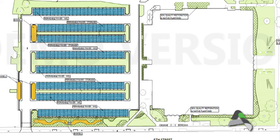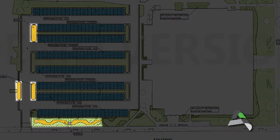The project entails the installation of a permeable paver system placed over a rock base that will filter stormwater as well as control the rate at which stormwater will be released from the site. The current parking stalls will be replaced with these permeable pavers. These areas are shown in blue on the graphic. There are biocells that will not only allow for infiltration and control the water release rate, but will utilize native plants that by their nature take up nutrients from the stormwater runoff. These biocells are shown in the slide in yellow on the graphic.